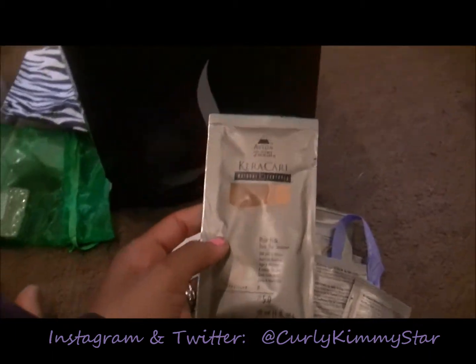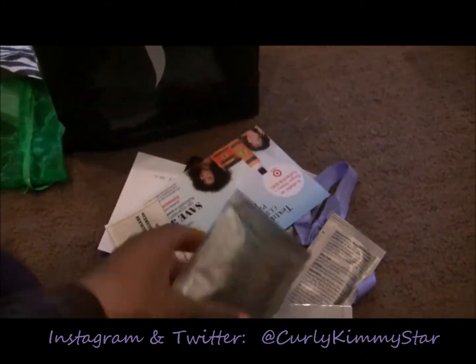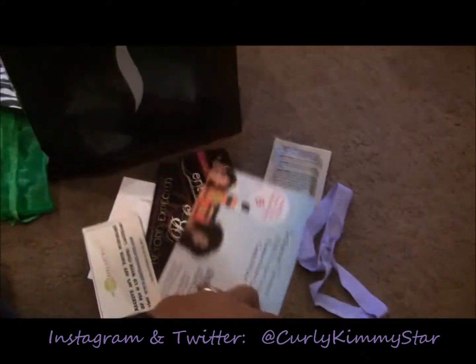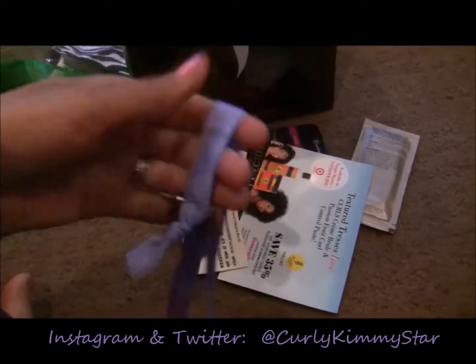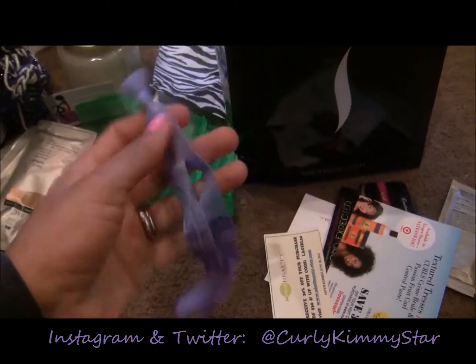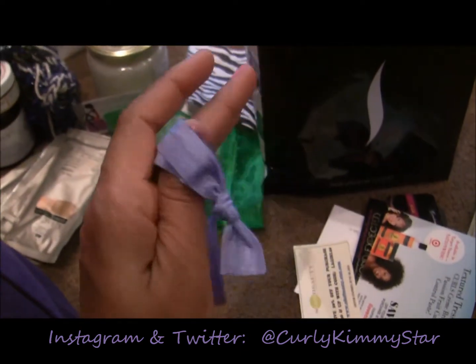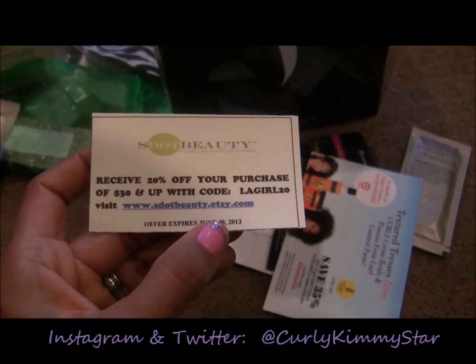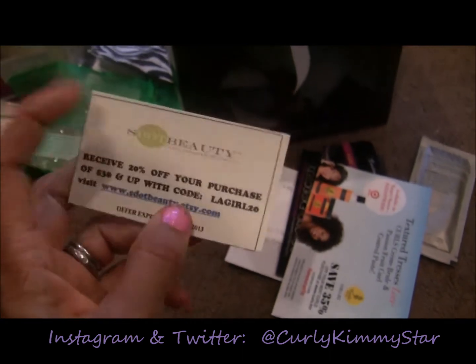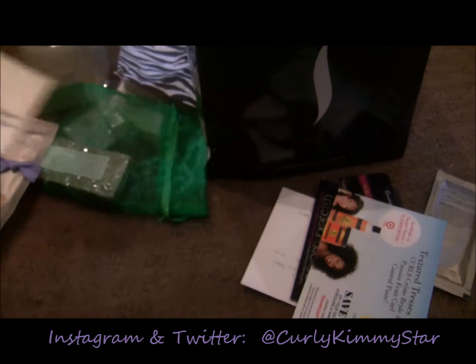Looks like we got some Caracare samples. Looks like a few of these here. Yay. Oh, I got a Main Message headband. I love these headbands, and I do not have this color, and I've got a million of these. This is so cute. These are great for buns or for pulling your hair back gently. I got S. Beauty 20% off purchase of up to $30. This is nice because I tried the DC once last night, and so far I like it.